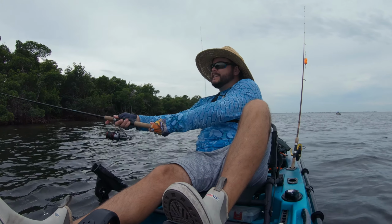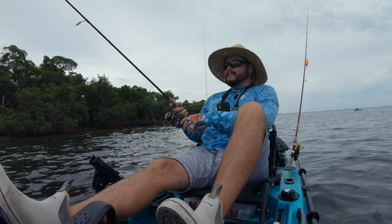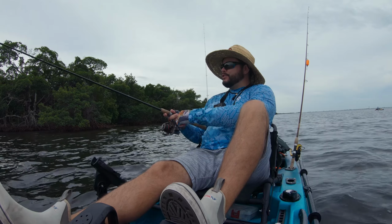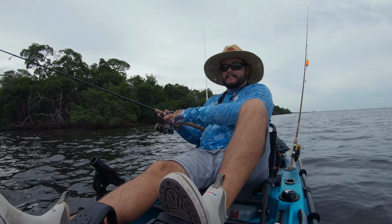So guys, I can't believe how easy it is to paddle against the wind and the tide simultaneously and fish. So amazing. I can't get over that.